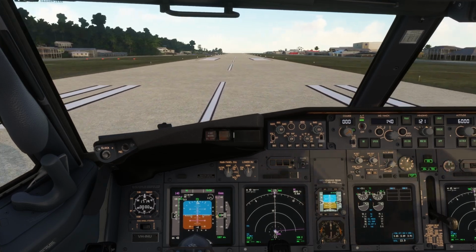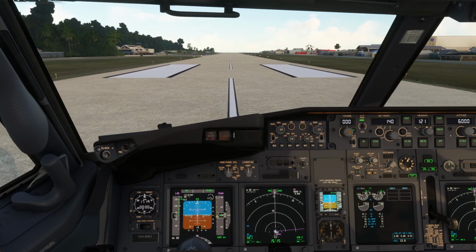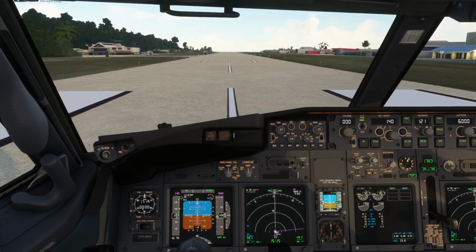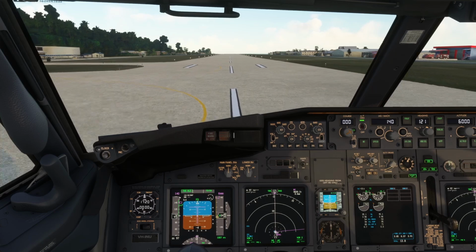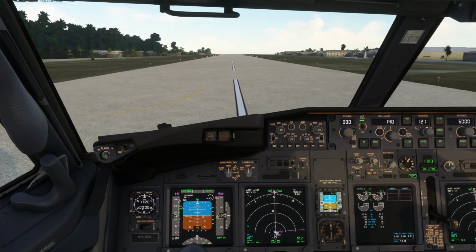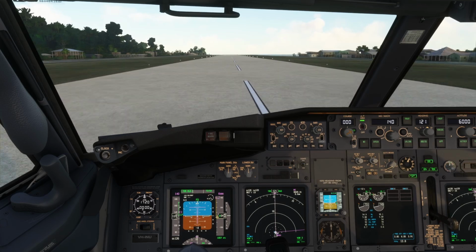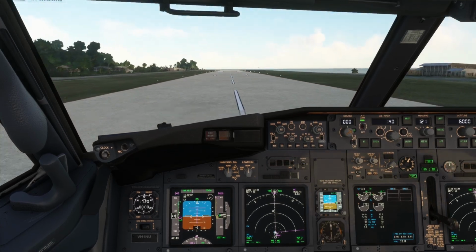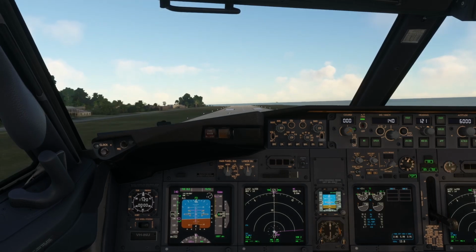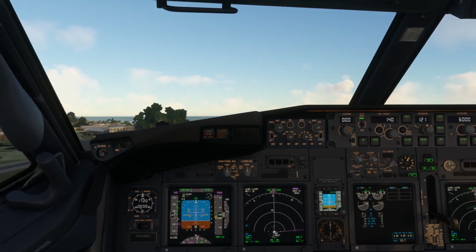Just out the line a little better here. Airspeed's alive. 80 knots. Release the back pressure. Sorry, release the forward pressure. Start countering for that crosswind. V1, rotate. Positive rate. You're up.